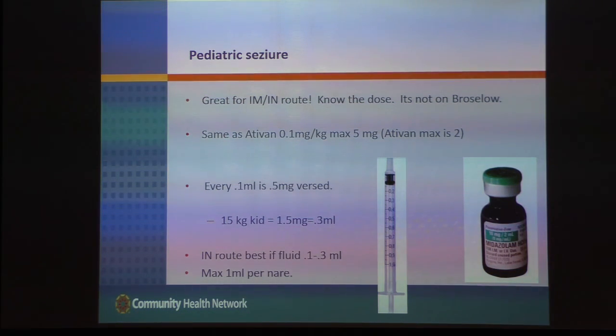Because in the heat of the moment, you're either going to look it up, or, I don't know, this is kind of how I would do it. You have a 1 ml syringe, and it's going to be 5 milligrams in the whole thing. So half of it is 2.5. Typically for a 15 kilo kid, that's going to be 1.5 milligrams. So 0.5, 0.5, 0.5, 0.3 mls.